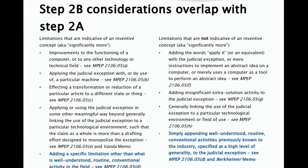As shown on this slide, Step 2B includes evaluation of the same considerations as Step 2A Prong 2, plus 2 additional considerations. Adding a specific limitation other than what is well understood, routine, conventional activity in the field, which is indicative that an inventive concept may be present, and simply appending well understood, routine, conventional activities previously known to the industry, specified at a high level of generality to the judicial exception, which is indicative that an inventive concept may not be present. Both of these additional considerations are discussed in MPEP 2106.05d and the Berkheimer Memo, issued on April 19, 2018.